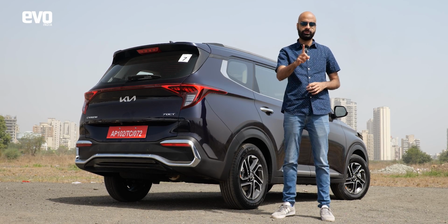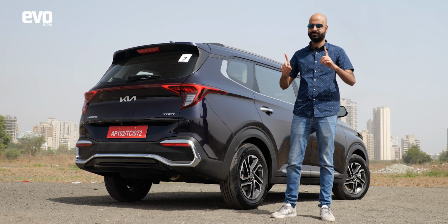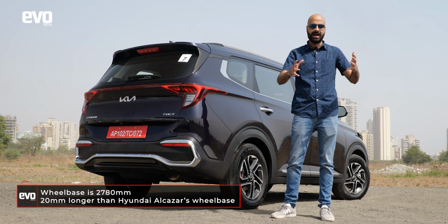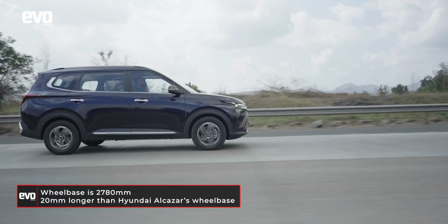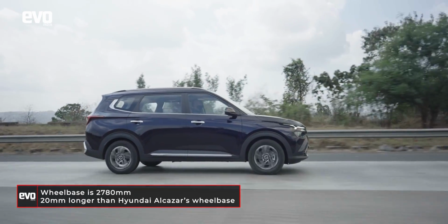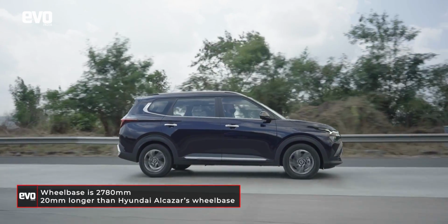Another thing I wanted to talk about when you're looking at the car from the side is the fact that it has a really long wheelbase. When the Carens was unveiled, I assumed it would be the same wheelbase as the Alcazar, but it's not. It's actually 20 mm more, and that makes its wheelbase longer than the Alcazar, longer than the Safari, longer than the XUV 700.